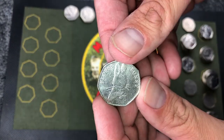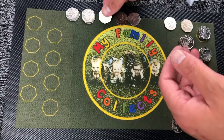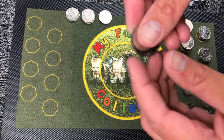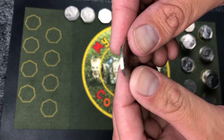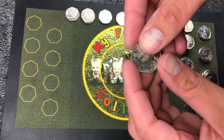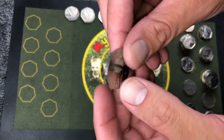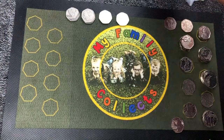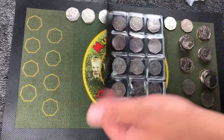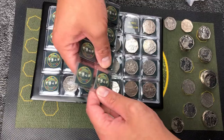Come on now. Flopsy Bunny, 2018. Get in. Wrestling, get in, year 2011. And one for the book. Table tennis, 2011. So let's get this book here, flip it open. There's table tennis.